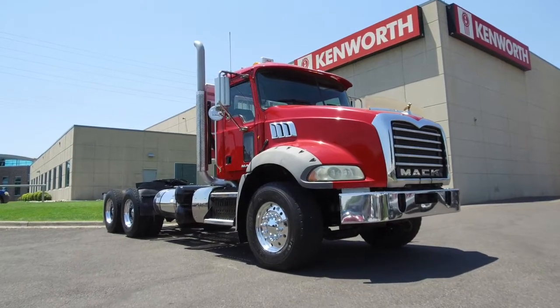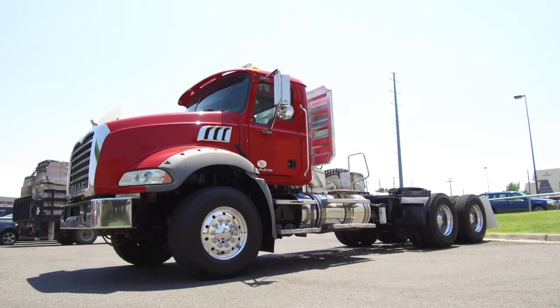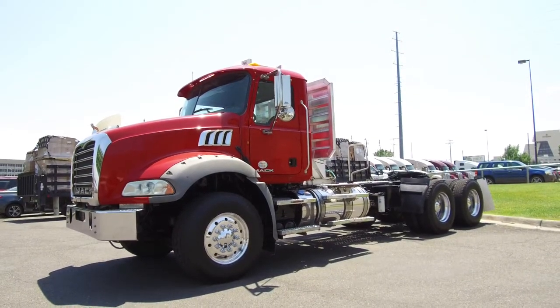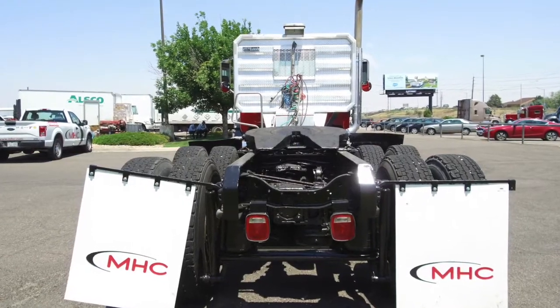We don't see many Macks on the MHC lot, so hurry up and nab this 2011 GU813. This is a 505 horsepower, 18-speed non-sleeper, and it's ready to get to work. This truck sits at just 296,000 miles.